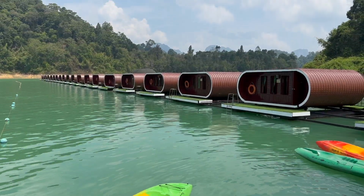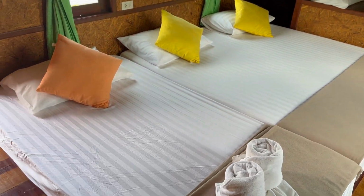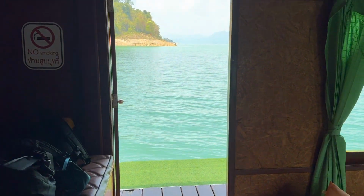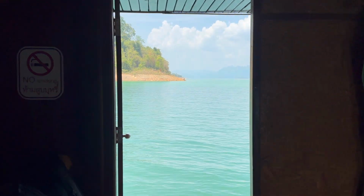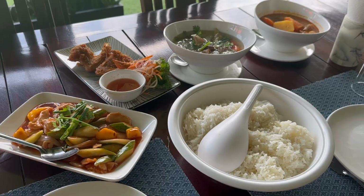There was canoeing and they'll give you a little room tour. So you had the bed on the floor, there was no air conditioning as you can imagine. Then the door looked right out onto the water because it is a floating raft house. Like I said, this is the whole point of staying here. You can just jump straight into the water.